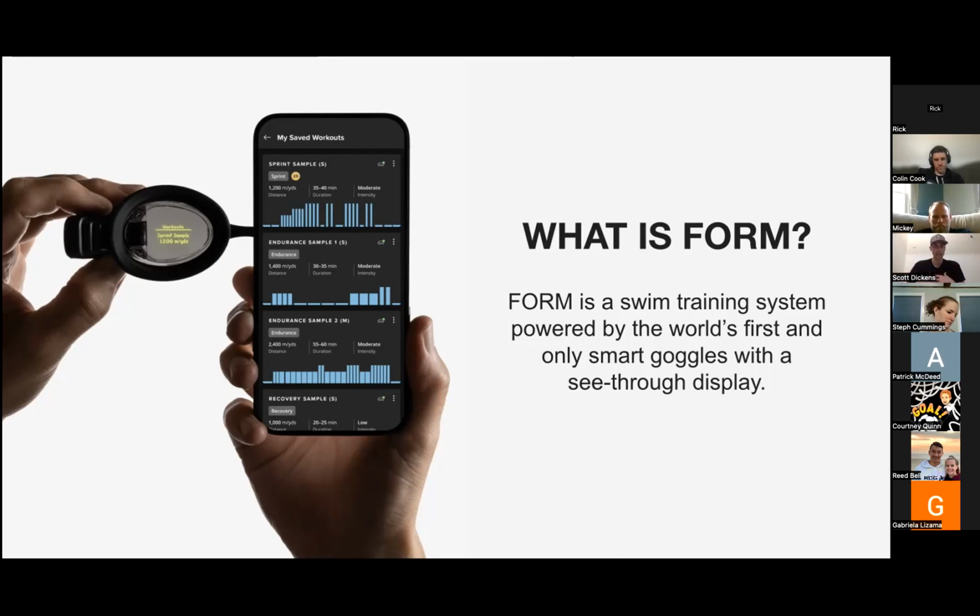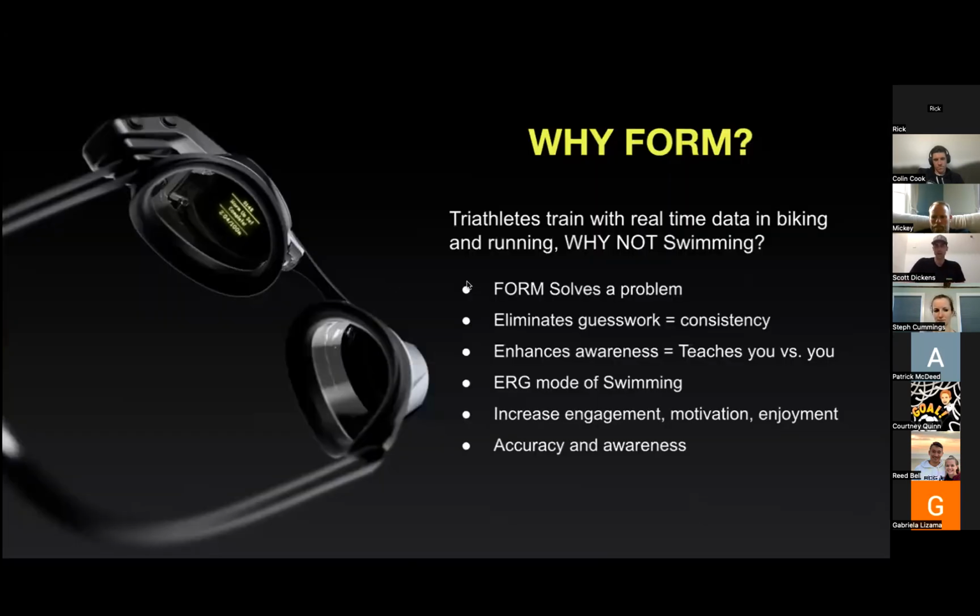So I'm going to get into that a little bit later, but that's really where we look at form as a training platform powered by our smart goggles and see-through display. And why form as it relates to triathlon? Well, you get the data in real time, you train with that data in the two other disciplines, but why not swimming?